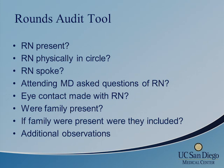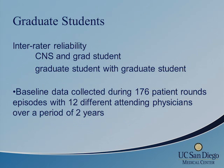Because again, thinking about some of the lateral violence information, the circle sometimes would get smaller when the family came in or when the RN came in. Did the RN speak? Did the attending MD ask questions of the RN? Did they make eye contact with the RN? And that's based on some of the lateral violence stuff. Were the family present? And if they were present, did anyone talk to them? Were they included? And then there was a spot for additional observations for the graduate students to make.